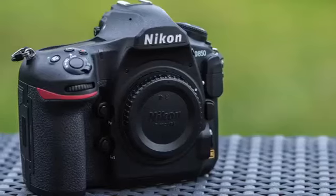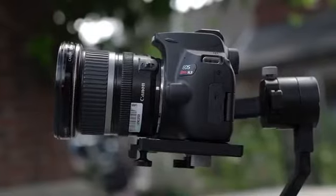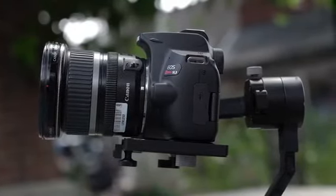Are you looking for a new DSLR camera, but don't know which one to choose because of the different options that are available? Well, in this video, we break down the top 5 DSLRs on the market this year, based on price versus performance, and situations they'll be used in.